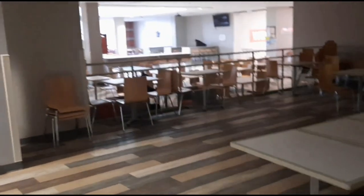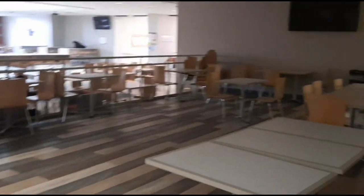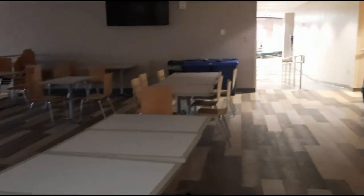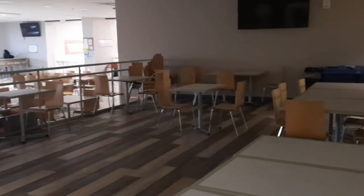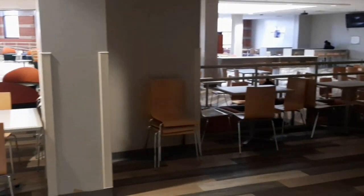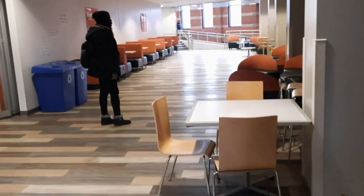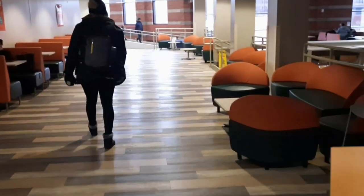Okay, so some part of this video might be a little bit dark because there are no lights on in some of these areas. So this is another little sitting area next to the cafeteria. It's a little bit dark. And that's another sitting area where you see Natalia walking.